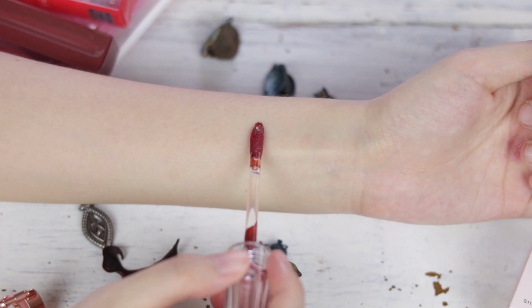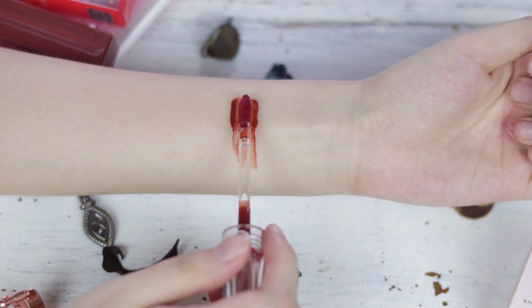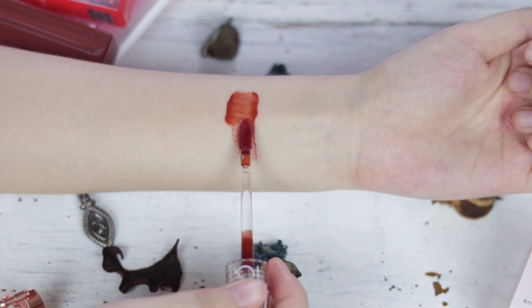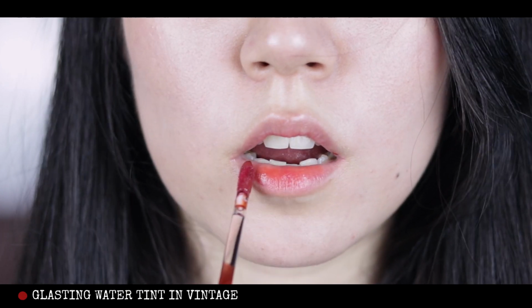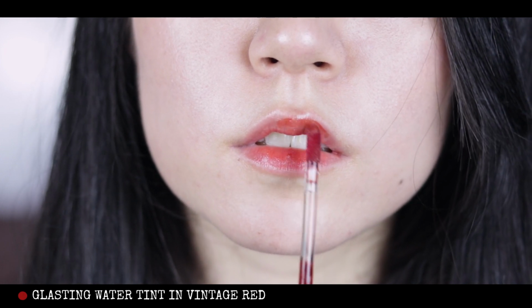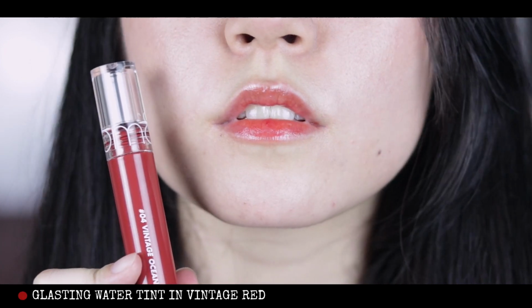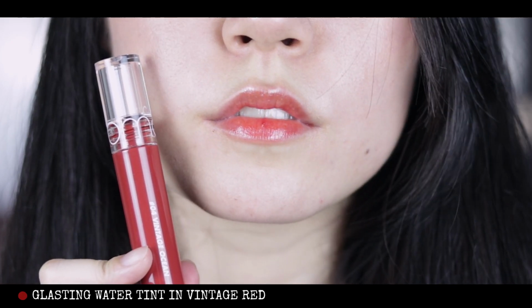Swatching this on the skin, you can see that it has a mixture of that watery and gel-like consistency, and the color looks pretty sheer but glossy. Once you apply it on the lips, the color is a lot more apparent and is actually buildable. I'm actually planning on making another video focusing on this line since there's like 8 different shades that you can choose from. And so far, my experience with Rom&nd products in general has been really wonderful. I really like this brand, and right now I think this is one of the hottest brands in Korea.